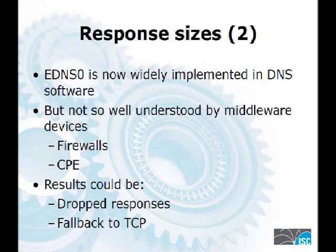but that doesn't mean it's understood by all the other devices in your network that need to understand DNS. There's published data. Firewalls and customer premises equipment are not always going to do the right thing with this. Results could be, as Dave mentioned, some dropped responses, fallback to TCP, other things you may not be used to seeing in your network.